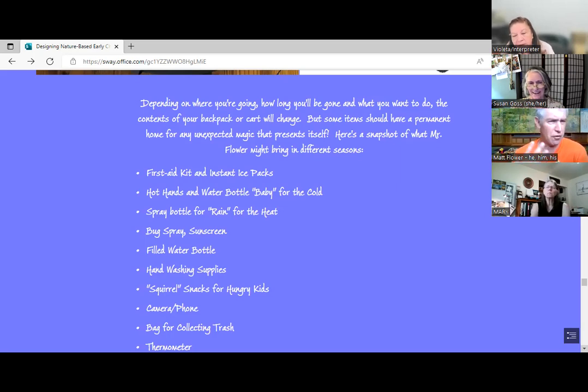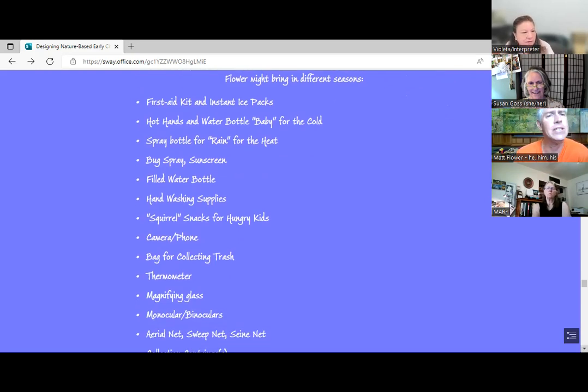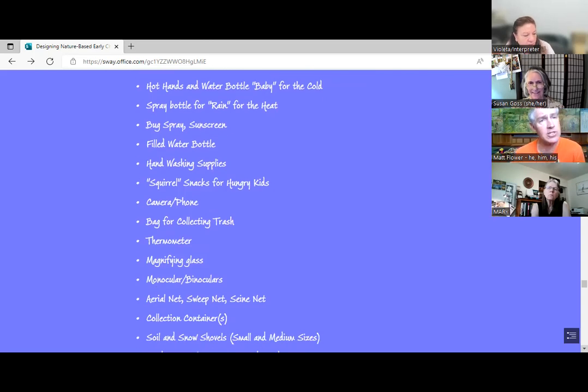Also, for really hot temperatures, we always have lots of spray bottles because that's instant rain. And it's amazing. Just a little bit of spray bottle on the back of the neck. Evaporation is a cooling process. It just does wonders. So shade and a water bottle, you're automatically 15, 20 degrees cooler. Bug spray, sunscreen, very important. We always have plenty of water. Got to stay hydrated.